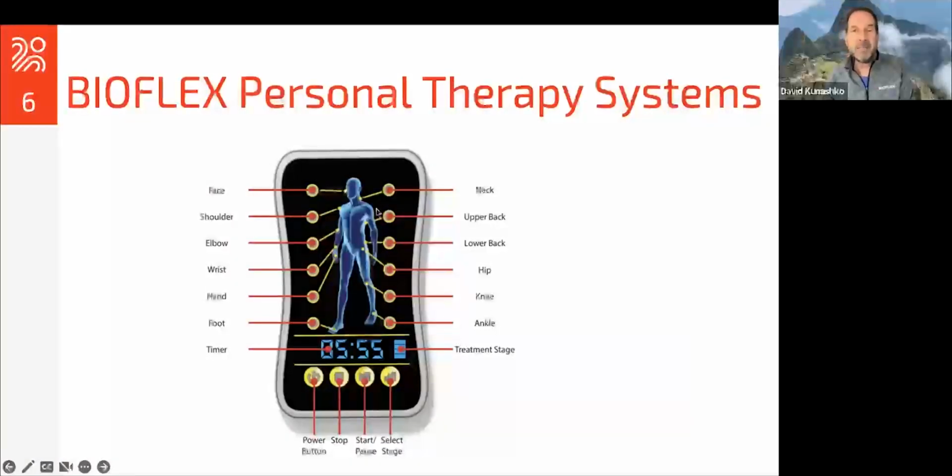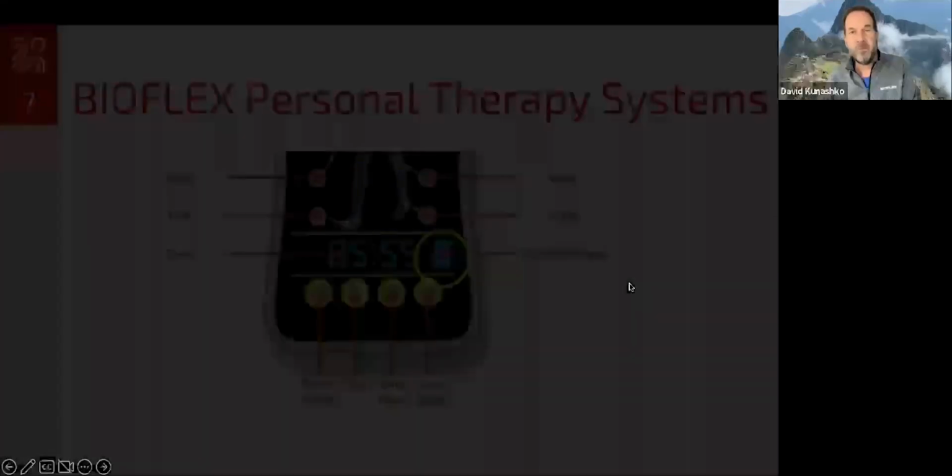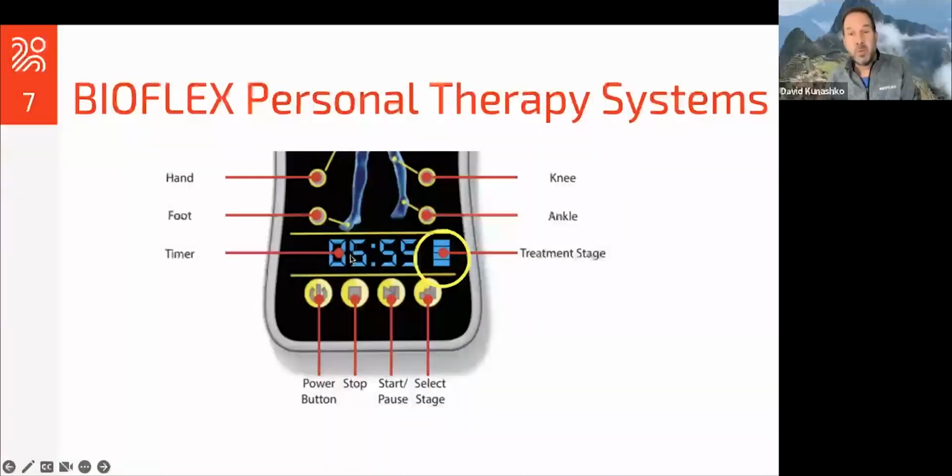The controller has different settings, or what we call protocols, for different anatomical regions. You would choose the appropriate setting. In the case of sports injuries, it kind of makes sense. You're going to choose the setting or the protocol for the area that's injured. So I think that should be pretty straightforward. The controller itself has a power button, so you power it up. Of course, it needs to be plugged into a wall socket.